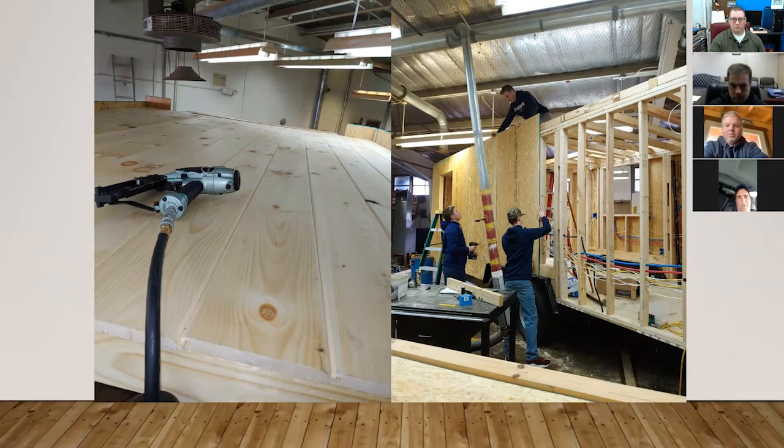Another cool feature about PEX that I've learned about in recent years is the colder it gets, the tougher that plastic gets. And if it freezes solid, it's more likely to bust one of the brass fittings rather than the plastic itself. And of course, it's color coded. You can just walk in there and say, okay, this is a cold line because it's blue. This is a hot water line because it's red.